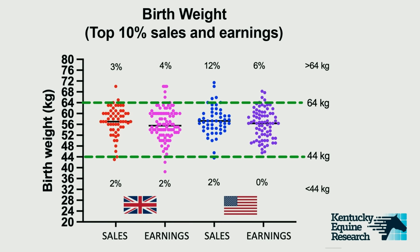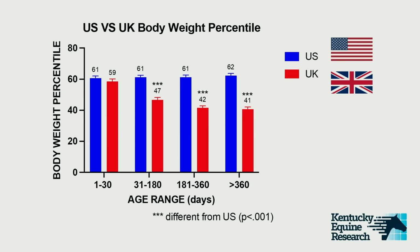If we look at the top 10% of both sales, and this is yearling sales, or racing earnings against birth weight, you see again this fits into a pretty narrow category. If you look, UK's on the left, there's only 3% of the top 10% of sales and 4% of earnings that were above that 64. And only 2% below. So that range also fits for both sales performance and earnings. Again, that's a pretty good set of guardrails as well.